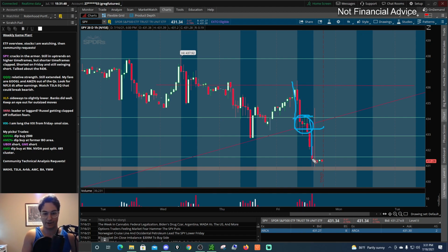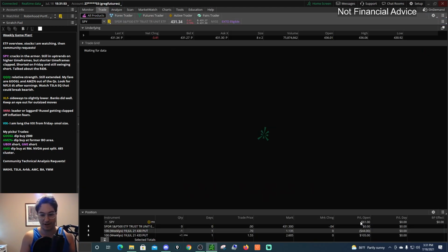Drop, bear flag, drop. That's a perfect symmetrical bear flag. So let's see, we've already popped the bear flag to the downside. Are we going to continue to get oversold and more extended to the downside, or do we see a little bit of a kickback rally? I am swing trading short on SPY right now.